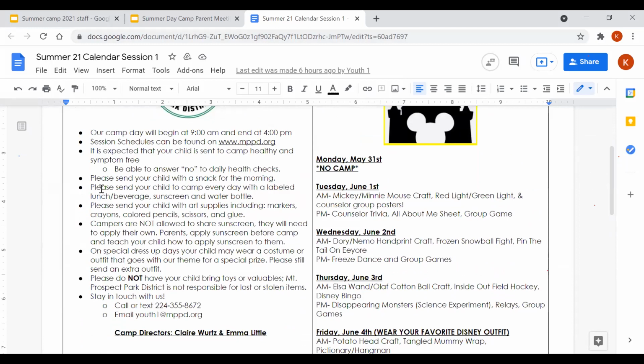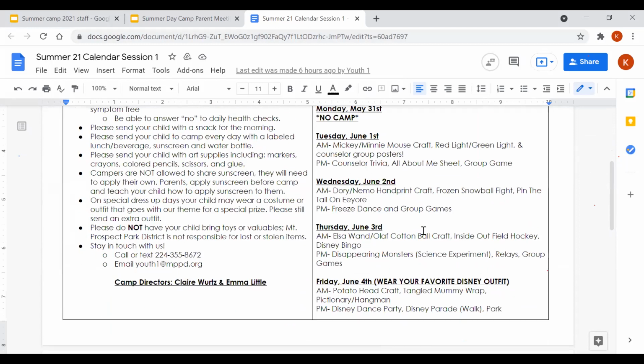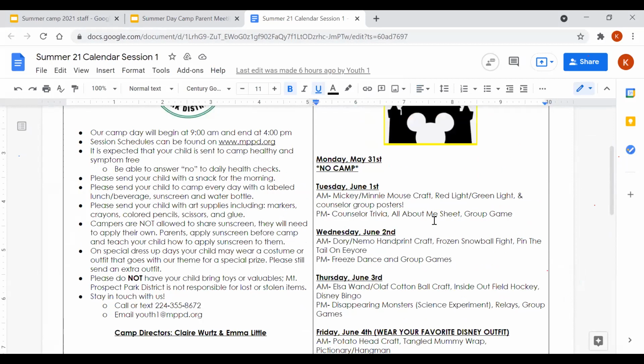There are just some general notes on the left-hand side, and then the daily schedule of what we're doing on the right-hand side. So here, for example, Friday, June 4th, wear your favorite Disney outfit, Disney shirt, whatever it might be. Of course, if your child doesn't have something, don't worry about it. It's just fun to get the kids involved. We ask staff if they have something to dress up as well. Here's Minnie and Mickey Mouse. Maybe they have a shirt or something from there, whatever it might be.